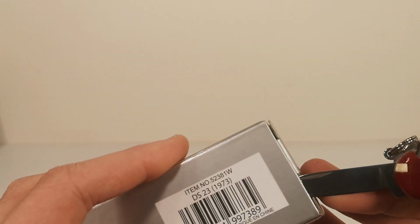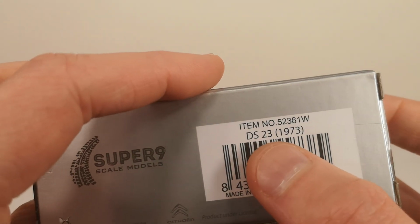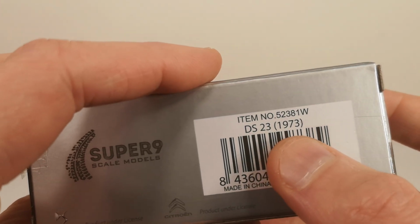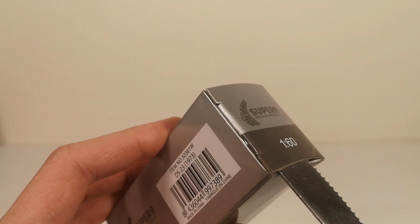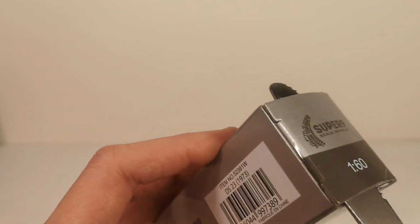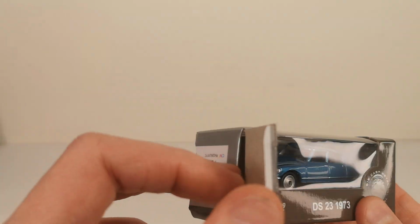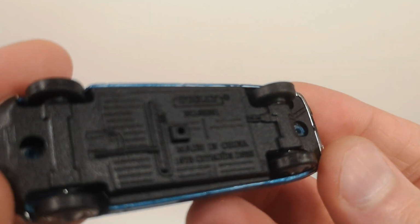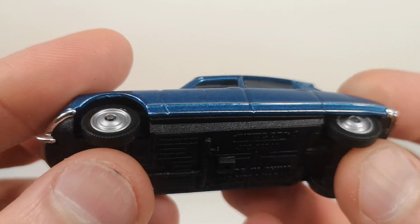Taped up as they always are, these Welly cars. Actually mentions the vehicle on the box though. DS23, 2.3 liter engine size, 1973. Not sure why they don't come in a proper Welly box. Why they have to have their own Super 9 branded box. Must be a marketing thing. 1973 Citroën DS23. It says also on the base.